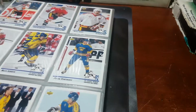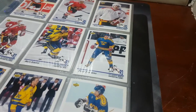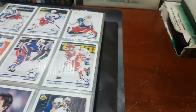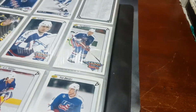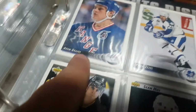Then we go into the 92 Ice Hockey World Junior Championship subset. So you got Mats Sundin, Peter Forsberg, Trevor Kidd. That's pretty cool. Then you got some Team USA stuff. There's Adam Graves.